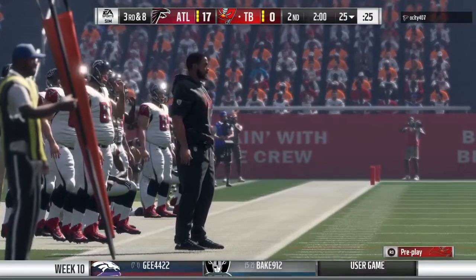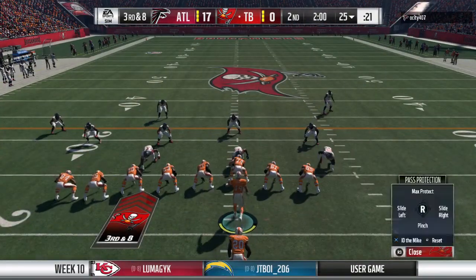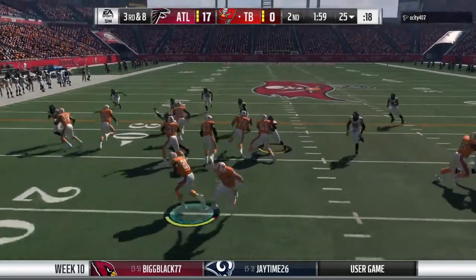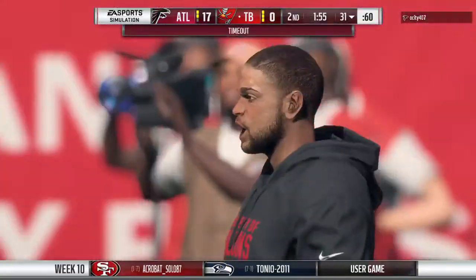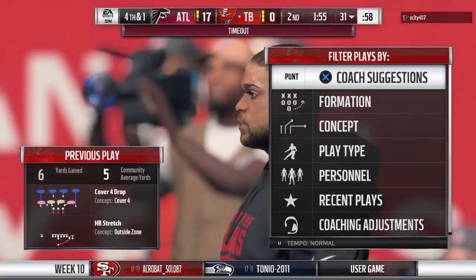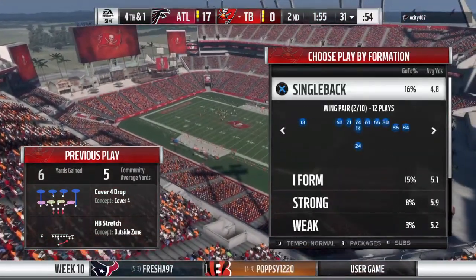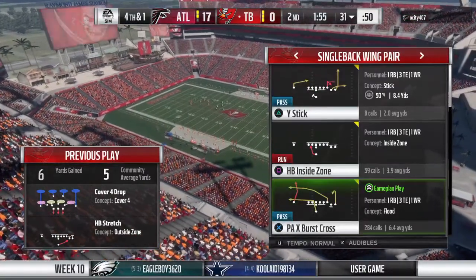And on 3rd down, a nickel formation here defensively. And they'll take him down at the 31-yard line. And now a timeout defensively by the Falcons. It's just their first, so they'll have 2 remaining here before we get to halftime.